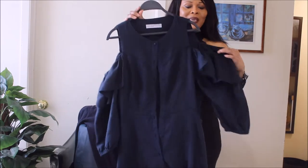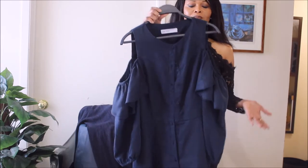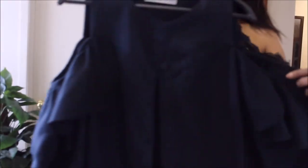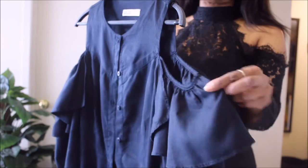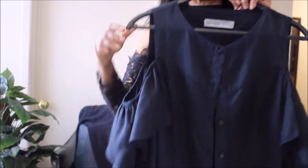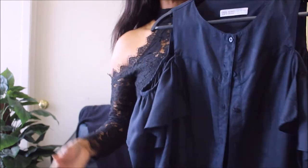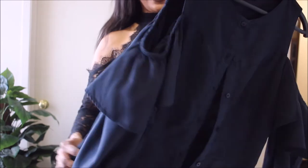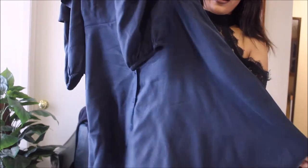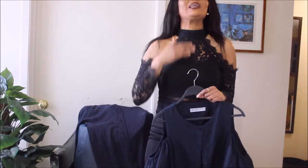This is the first piece that I wanted to share. Actually, I got this during the very first haul, but I had forgotten to show it to you. It's a really great piece. I just love it. I love the cold shoulder detail and the ruffles on the sleeve as well. Very great piece. Gorgeous. It's blue, which is such a great color that doesn't seem to be going anywhere anytime soon. So I love the sort of flirty A-line looking piece at the bottom of the dress, and it's very flattering for almost any body type.